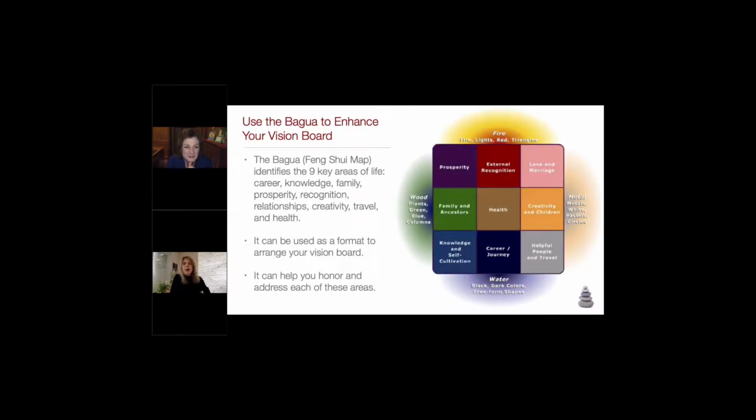So the Bagua is the Feng Shui map. This outlines the nine key areas of life: career, knowledge, family, prosperity, recognition, relationships, creativity, travel, and health. When we're working with Feng Shui and the Bagua in our space, we would lay this down based on where the front door is located. We could also lay it down based on an entire property, on a house, or on a room.